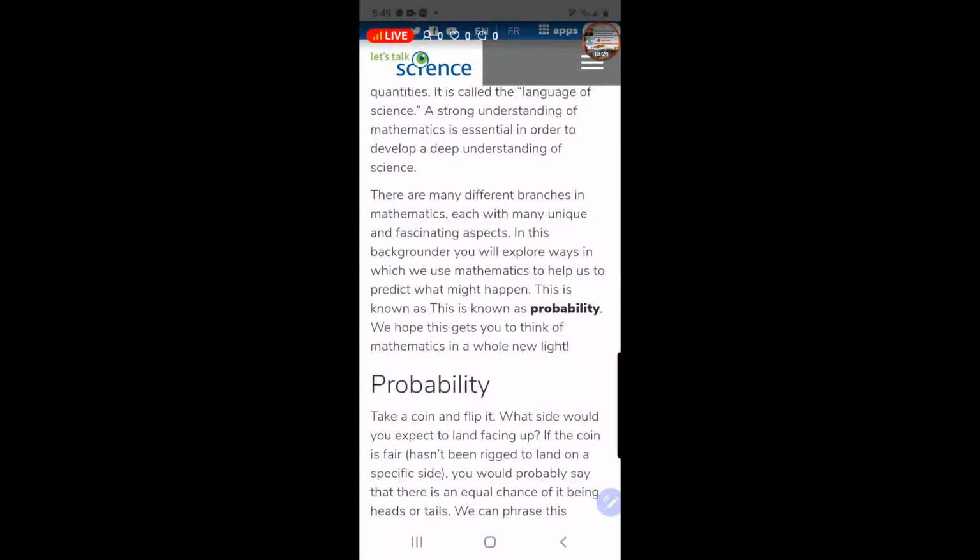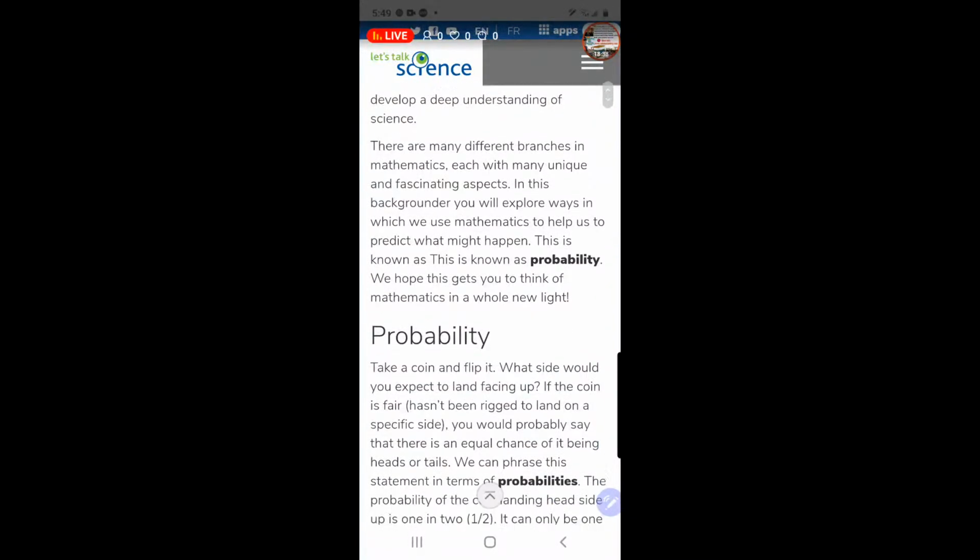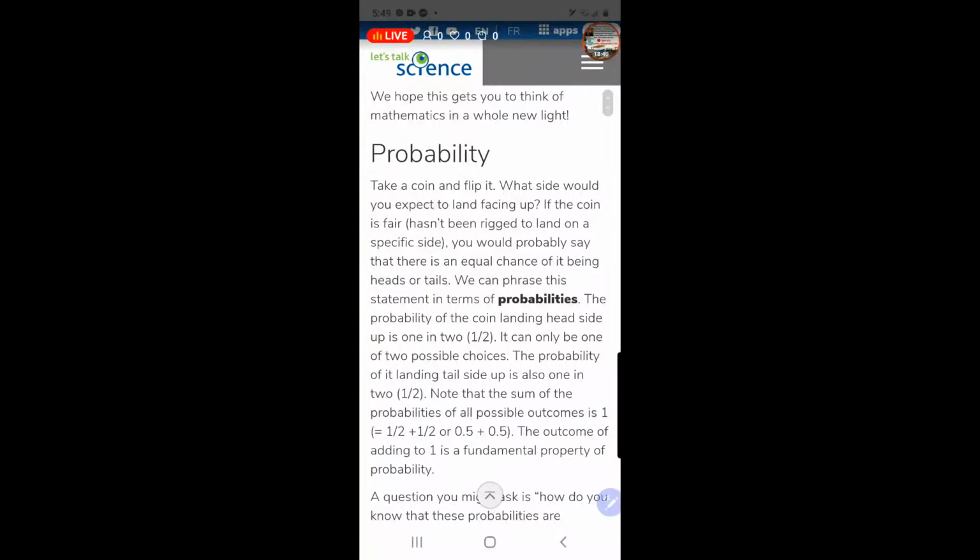In this backgrounder, you will explore ways in which we use mathematics to help us predict what happens. This is known as probability. We hope this gets you thinking of mathematics in a whole new light. Probability. Take a coin and flip it. Which side would you expect to land facing up?